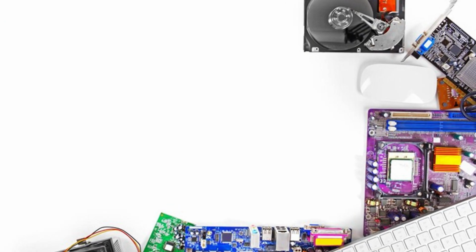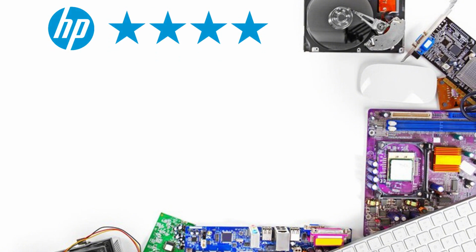Coming in at number 2 with 4 stars is HP. Especially for users who rely on warranty repairs, strong customer support, and readily available repair parts. Some of the key points for HP are DIY repairs.